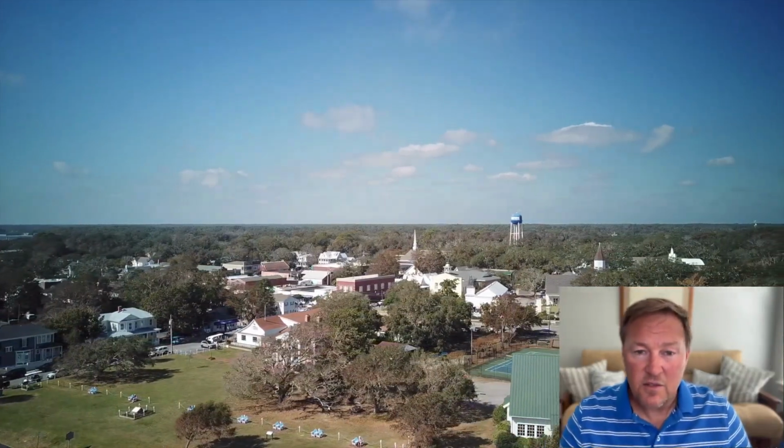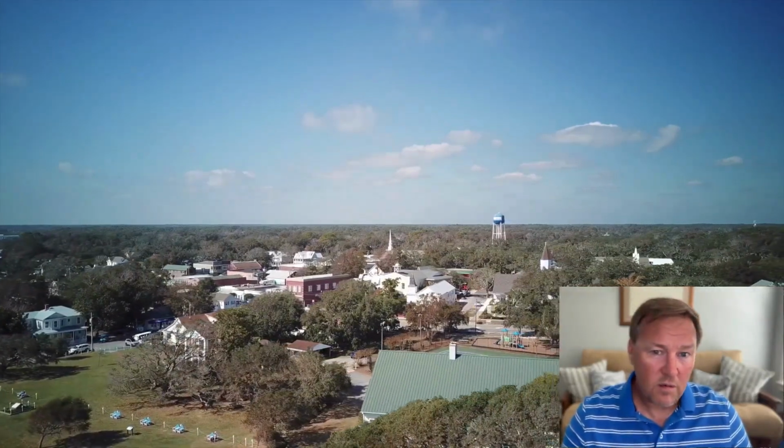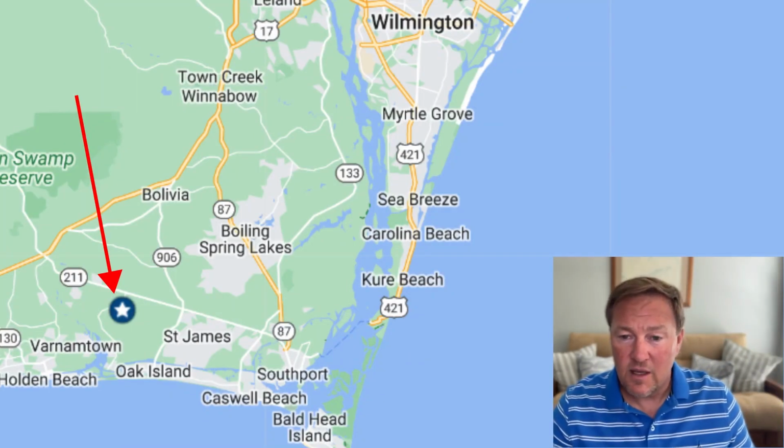It's about a 15-minute drive to get to the historic riverfront, where they have tons of things to do: coffee shops, restaurants, the water park, the fishing pier. It's a really neat town. So let's take a look here on the map and see where it's located. You can see here on the arrow and the star, that's where it's located.